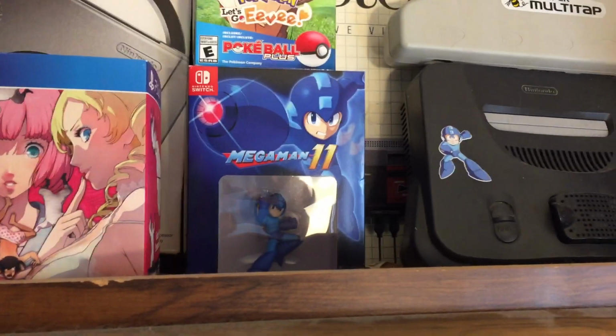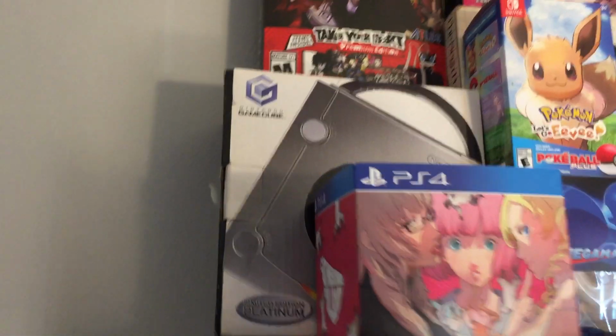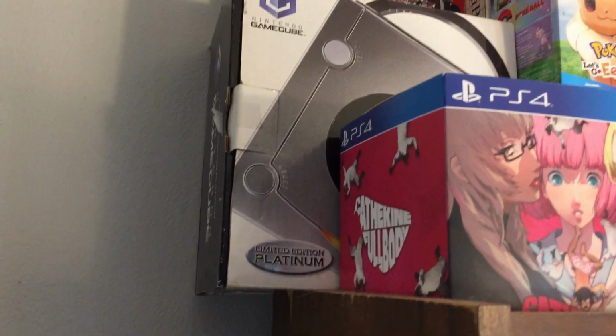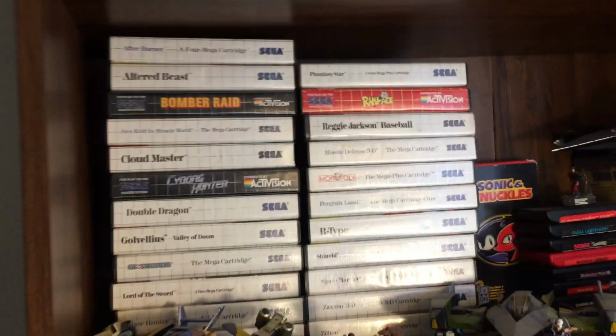Sorry, it's a little high up there. It's my Mega Man 11 special edition with the amiibo. The Catherine Full Body special edition, which I got more recently. Special edition Platinum GameCube there, which I got at Disc Replay for like $40 in box, so that was pretty good. That was a really good deal.